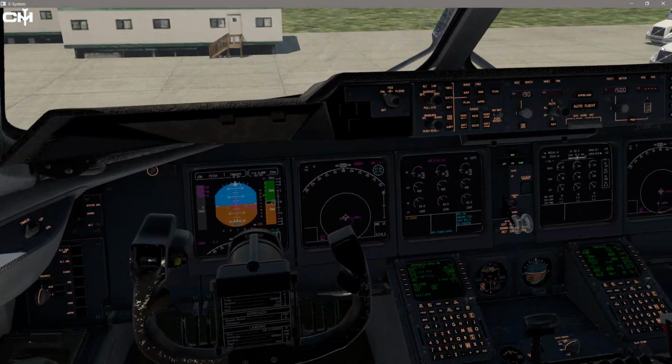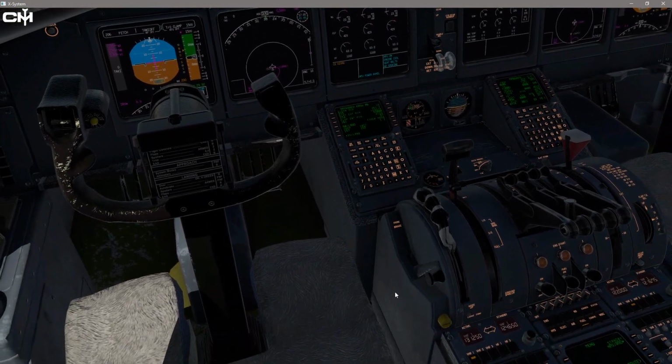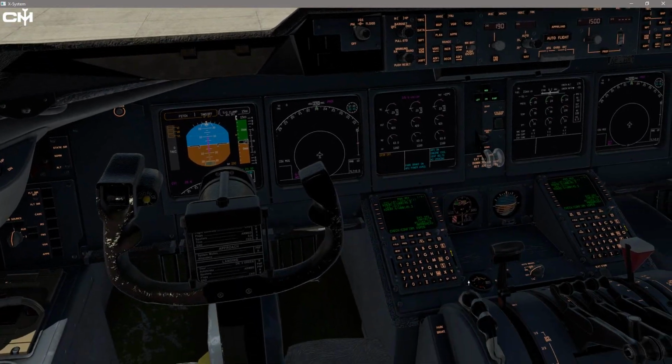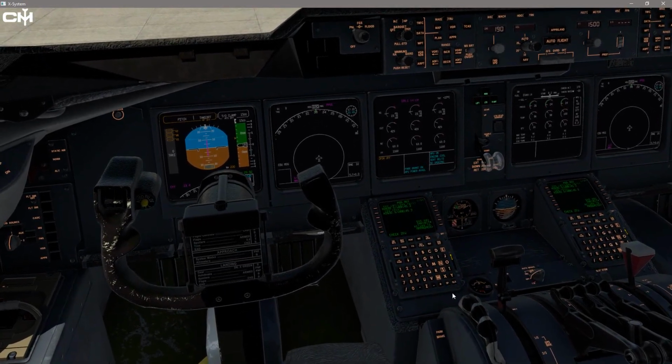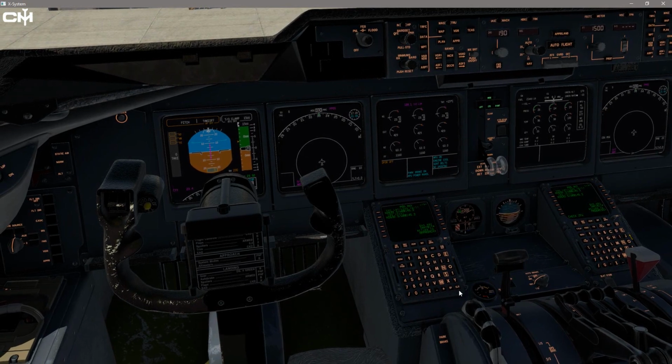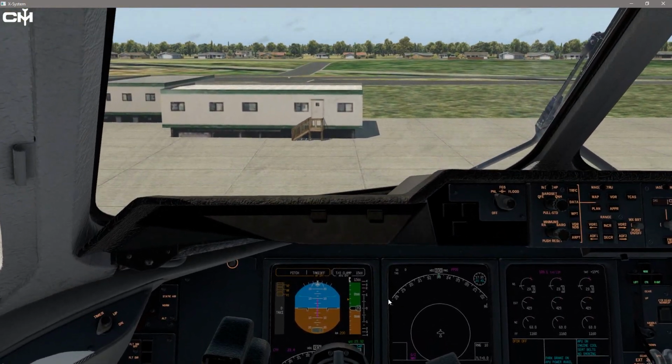Alrighty, we got her nice and snug in a parking space here. Let's go ahead and get that parking brake on. There we go. And everything resets when you put that parking brake on. Your FMC and everything resets, which is kind of cool actually, I guess. So, yeah, see, it's telling me to initialize everything now. Let me turn track IR off here.